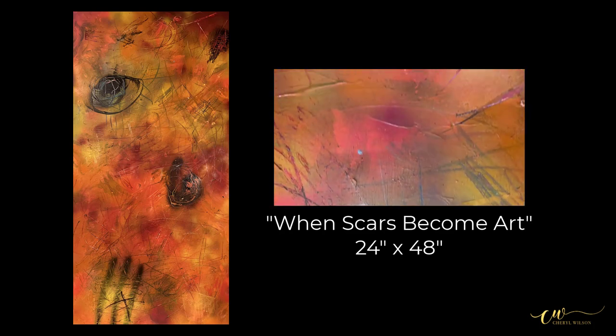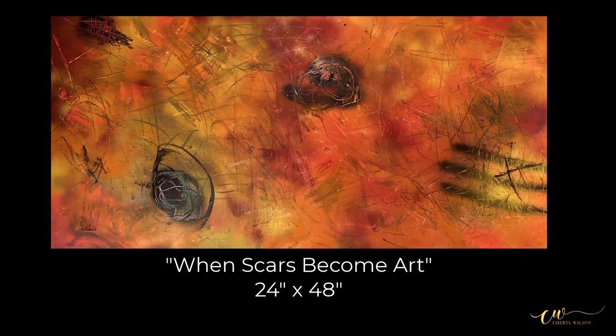And then the juxtaposition of a layer on top and the markings and the scars of a person's life, when things come into their life that mar them and hurt them and scar them, and the emotional issues that happen. But in the end, it becomes a beautiful piece of art, and the strength of a woman or man behind this piece of art, the outcome of what a person goes through when they go through emotional issues and then they come out on the other end. That's just kind of what I wanted to put out there with this painting.